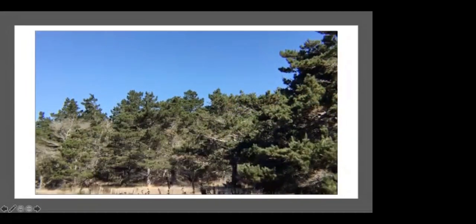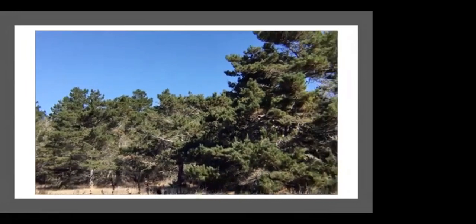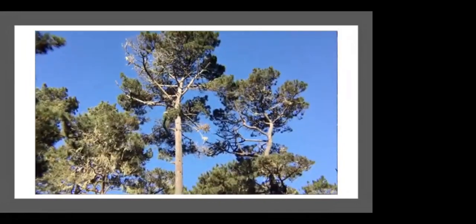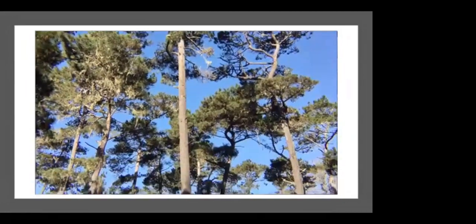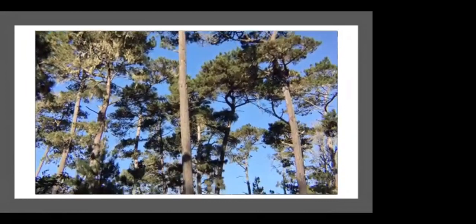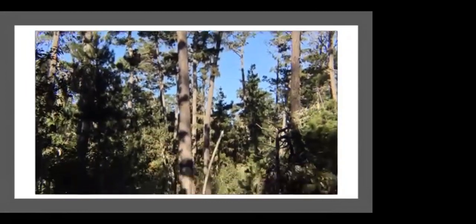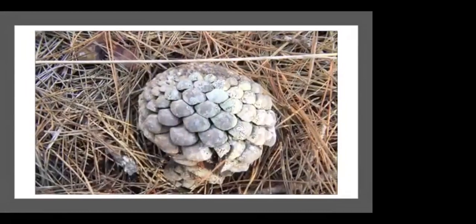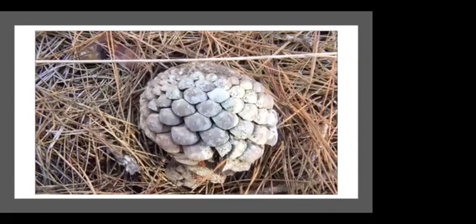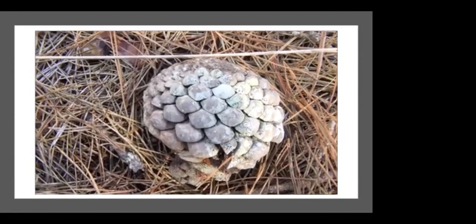Monterey pine, also known as Pinus radiata, is a coniferous evergreen tree, growing an average of 80 to 100 feet tall. It is adapted to cope with stand-replacing fire disturbance, and its cones are serotinous, meaning they remain closed until opened by the heat of a forest fire or in hot weather. The abundant seeds are then discharged to regenerate on the burned forest floor.